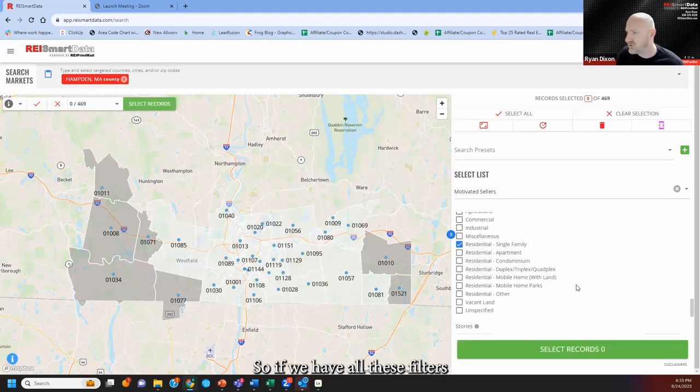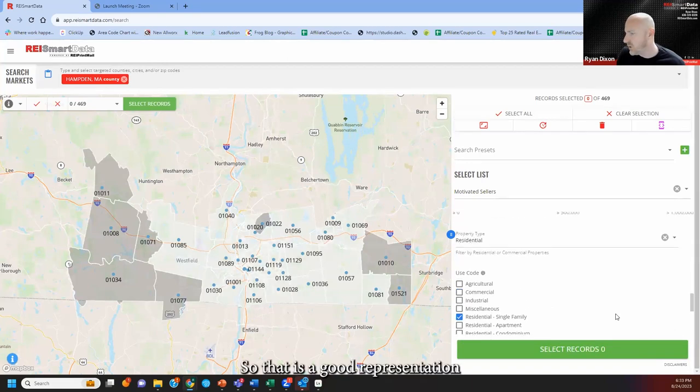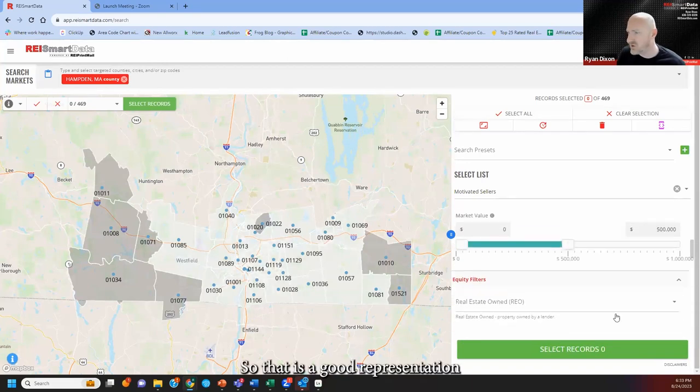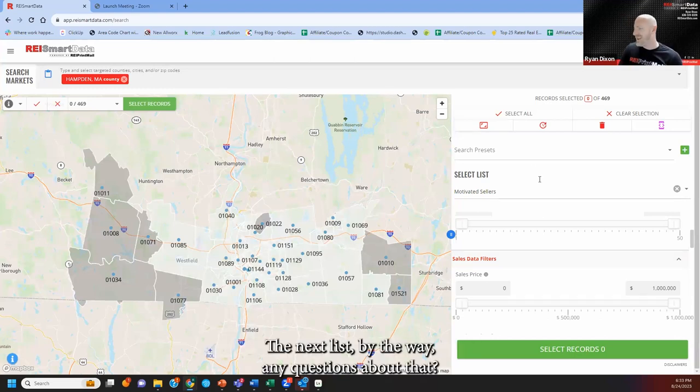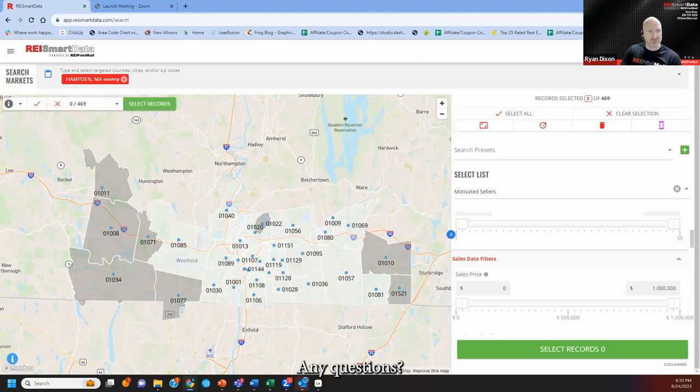All right. So if we have all these filters active and I don't have any years of ownership because they are vacant, I have 469. So that is a good representation of the vacants in Hamden County, Massachusetts. The next list, by the way, any questions about that? Any questions?